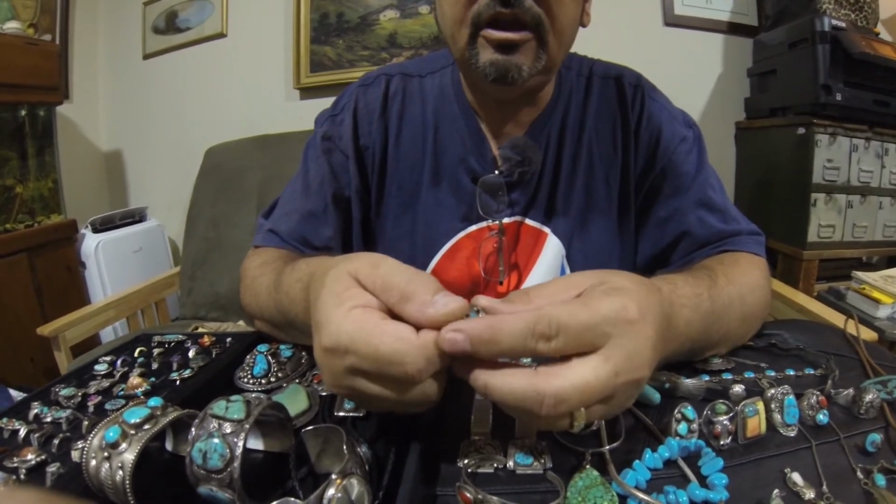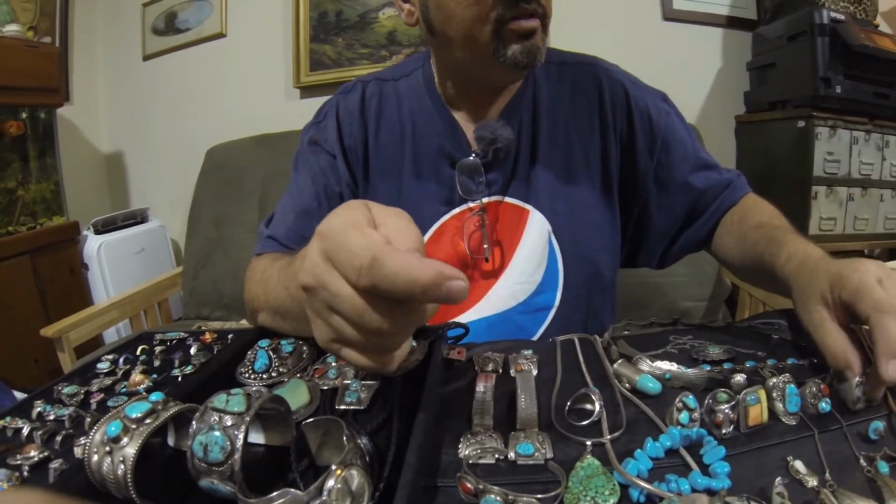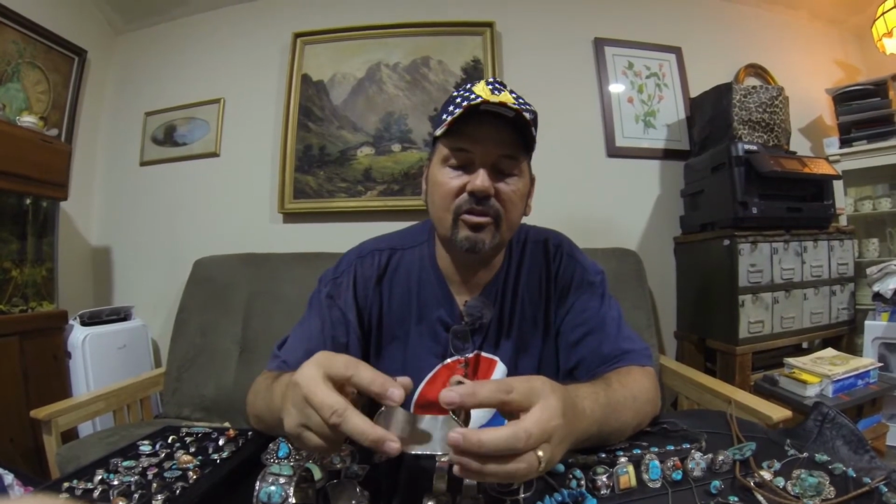And the older stuff, they didn't really skimp on the silver. It'll have some substantial weight. And that's one of the things I wanted to talk about. Don't take a piece like this to a pawn shop just because it's silver. They don't care what this is. They throw it up on the scale, try to subtract maybe the weight of this turquoise, and they're going to buy this for scrap. And that's just an awful shame.